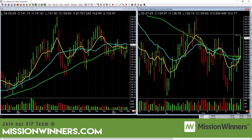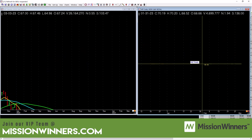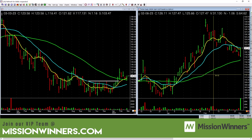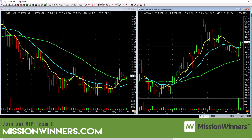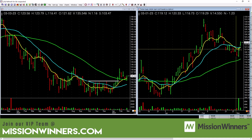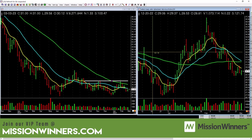Oil, another oil and gas ETF, picking up a little bit. Look at energy. You can see the theme. Retail, not much power here. What does that say? Be careful with retail. There we go. Software picking up a little bit. We also already saw a couple of other software ETFs, but it is improving. So rally spreading out and back to the top.